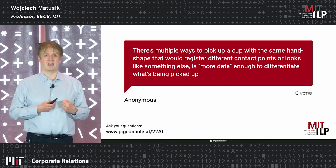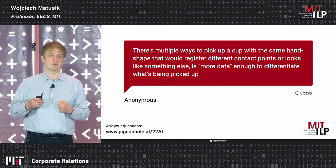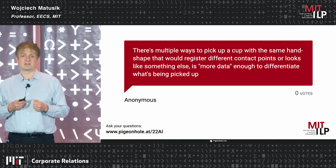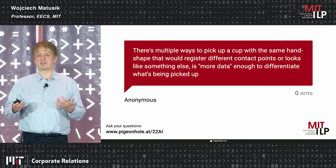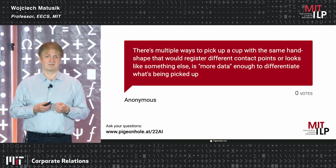That said, if the objects in your dataset, in your classes, are very similar, for example, if you have an empty Coke can and a full Coke can, generally the tactile signatures might be quite similar. So for similar objects, these signatures might be similar, and the algorithms absolutely can make some mistakes.